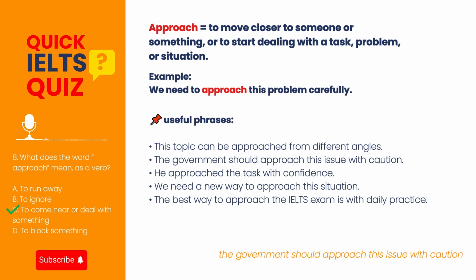The government should approach this issue with caution. He approached the task with confidence. We need a new way to approach this situation. The best way to approach the IELTS exam is with daily practice. Using approach helps you sound more academic and strategic in your language, great for expressing problem-solving skills in your answers. Let's continue with number 9.